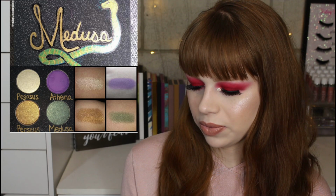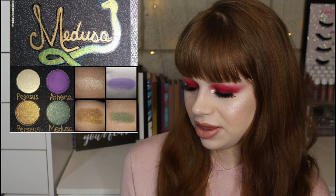Also, this is from Mythology Makeup. They came out with a Medusa palette, and there's like a really light shade, a purple, a bluey green, and a gold, and I think this is really cute. I like the idea of it, the Medusa theme.